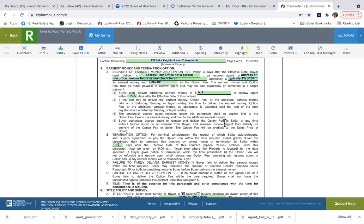Question: who delivers the earnest money and the option fee? I would instruct the buyer to deliver it themselves. They can give it to you if you need to. That's a service that you provide. Say they're working at Halliburton and they can't get out of work and they have a cashier's check. You can go ahead and pick it up and bring it to the title company for them. These days, most title companies have apps and ways to wire money through. You want to do what is the most efficient way to get that done.